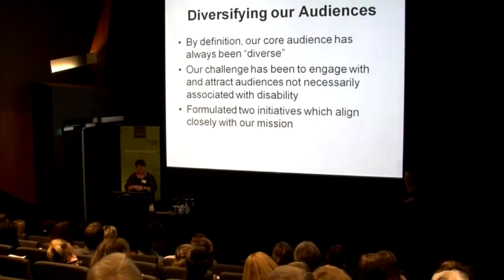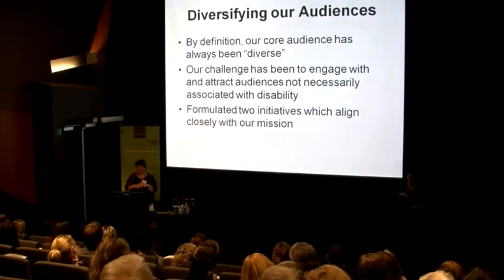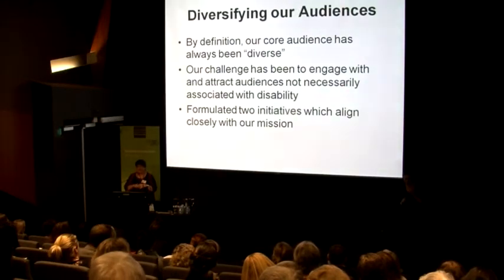So by definition, our core audiences had a lot of diversity. It's been people with both intellectual and physical disabilities, their families, their carers, their friends, their supporters. In order for us to achieve the third part of our mission, which is to advocate for inclusion within the contemporary arts sector, we really need to connect and attract people who are from outside of those sectors. Whether you call it mainstream, or people without disabilities, we have quite a culturally and linguistically diverse population within our own population anyway.